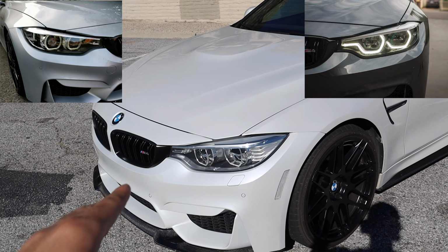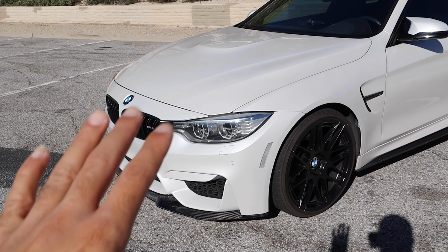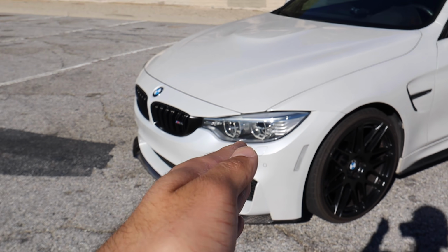Headlights, you get non-adaptive and adaptive, so 2 different option headlights from the factory. Pre-facelift versus the facelift, you get 2 of each. So there's a total of 4 different headlights that you can get with the M4. This one has the first generation adaptive headlights, so the headlights actually move with the steering wheel.